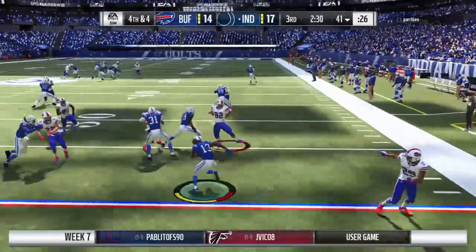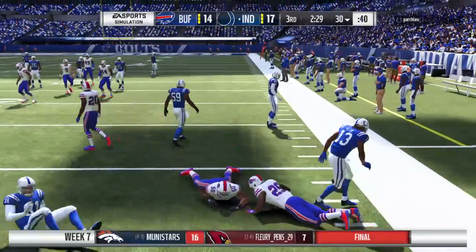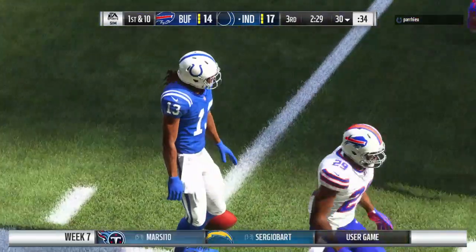This is taken at about the 14. Well, he wasn't too far from breaking that. Officially, give him 15. And the Colts will go on offense here, 1st and 10.